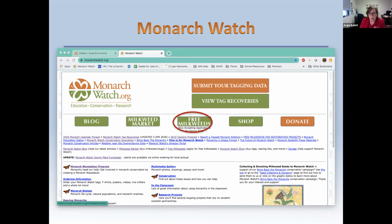Also, we have a program of free milkweed. So people who are associated with nonprofit organizations, such as the Museum of History there, or schools, can receive free milkweeds from Monarch Watch, also in flats of 32 for their monarch habitat.